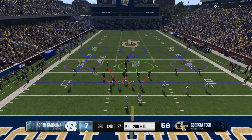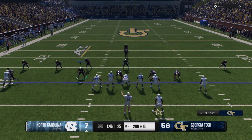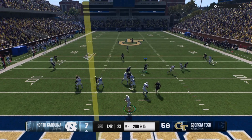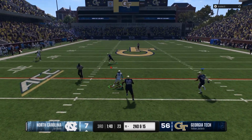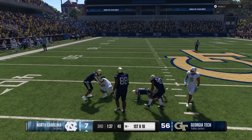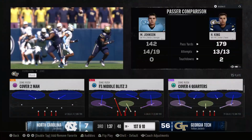If they have any intention of getting this drive going, they better come up with something on 2nd and long from the 10. Johnson wants to throw it. Wide open downfield. And he'll get it up to the 38. It'll be a first down.